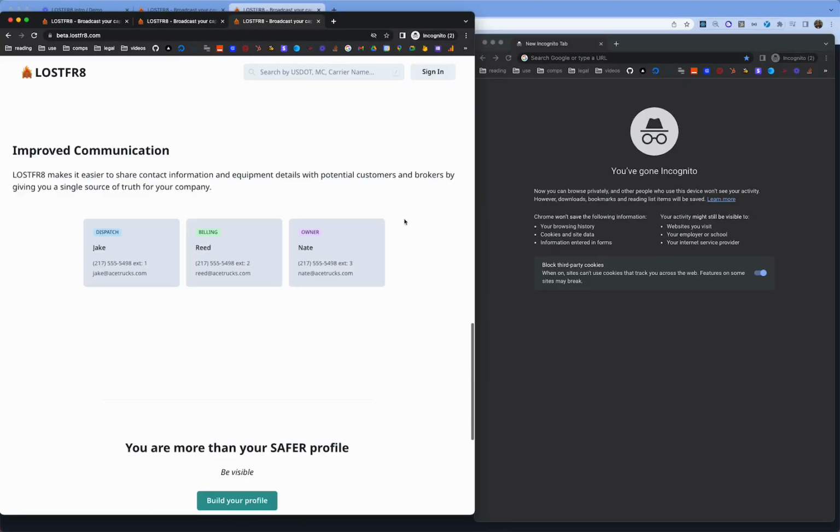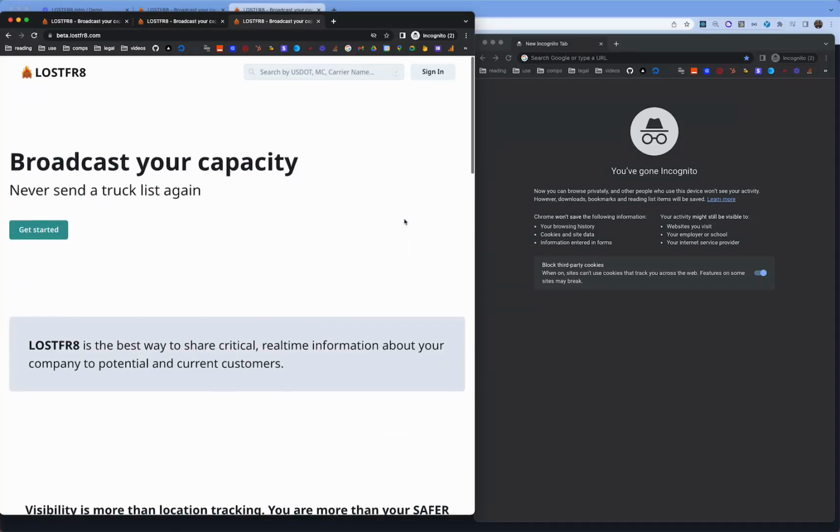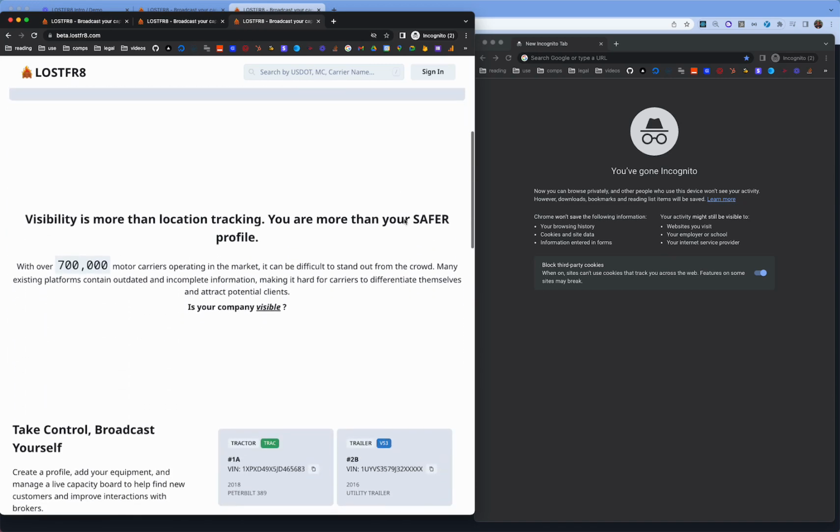My name is Reed. Alongside my partner Jake, we've constructed a platform for carriers to create profiles and share real-time and critical information about their companies with potential and current customers. So I'm going to walk you through what that looks like, what we've actually constructed.